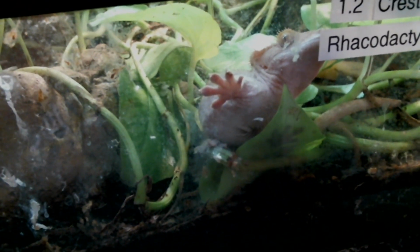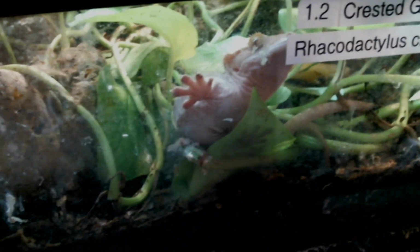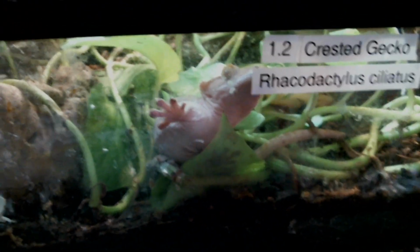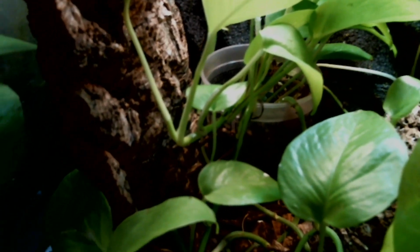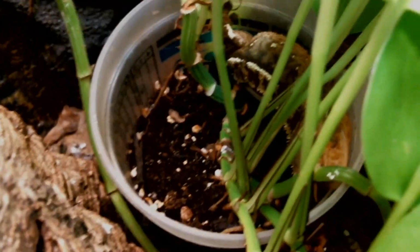Oh, there we go. Rhactodactylus. This is, I believe that's our male crested gecko there. We have a group of them, a 1.2 group. That's one male and two females. Let's see. There's another one hiding in the plant there.